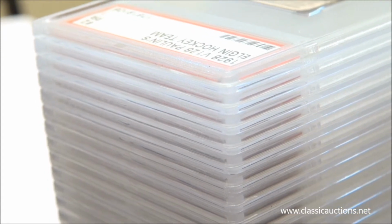Graded cards also offer protection against 2 of most collectibles' enemies, wear and counterfeiting. The card's sealed, tamper-proof plastic holder protects it and also facilitates storage.